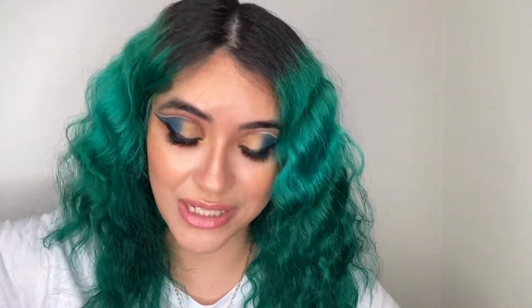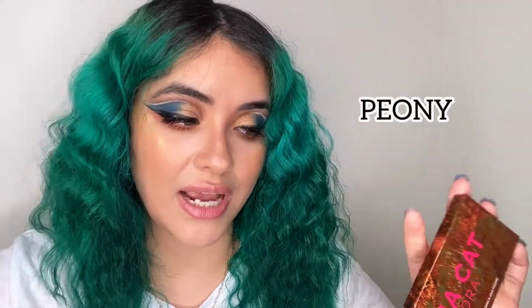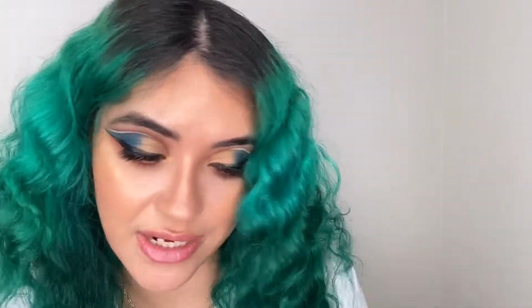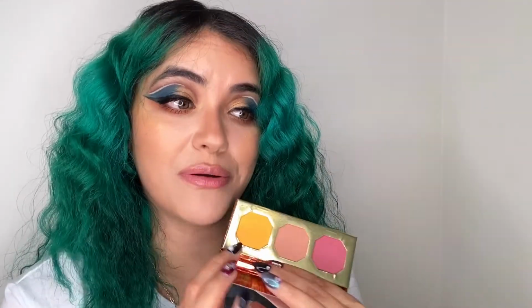So the names of the shades are Peony, Poppy and Rose. Okay, I got Peony. That's the one they sent me, and this is the one that never arrived in the PR package. So I reached out to BH Cosmetics and they sent it to me. This is Peony. This color is so beautiful. Don't get me wrong, but it just didn't work on me. It reminds me of a bruise that fades away. It's not gonna get out of my mind. When I applied it in the video, it looked like a bruise, like if I got hit and it started fading away on my skin, that's what it reminded me of.